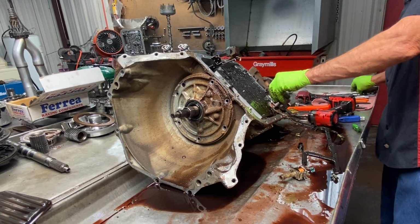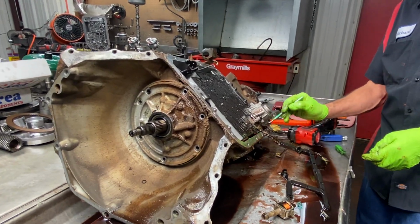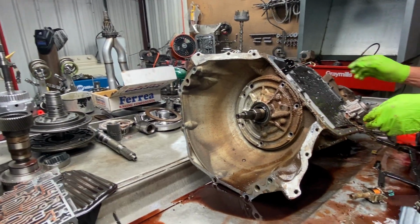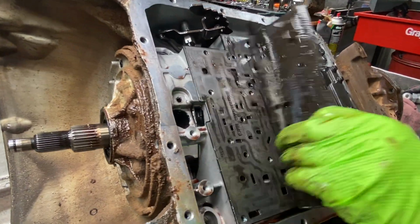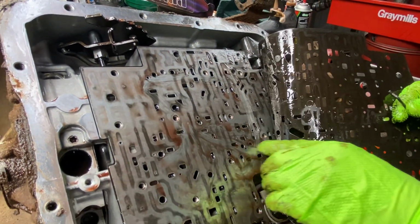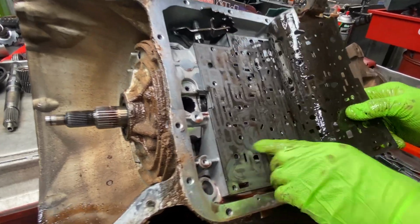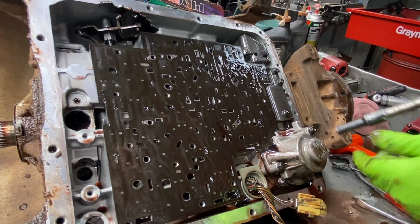Now the shift kit we have over here, we're going in with a Transgo kit. Get all the check valves that fell out of here. Now you can see our plate has a little bit of damage around the check ball hole. This can be fixed. If all of them are damaged, then it's not worth fixing the plate, just get another one. You can also see we do have a round hole gasket, so the gaskets seem to be right. We have V for valve body.